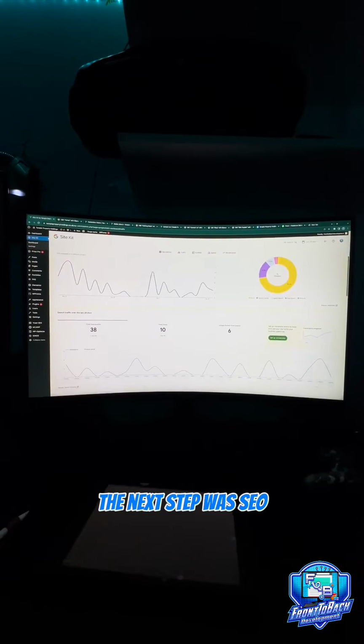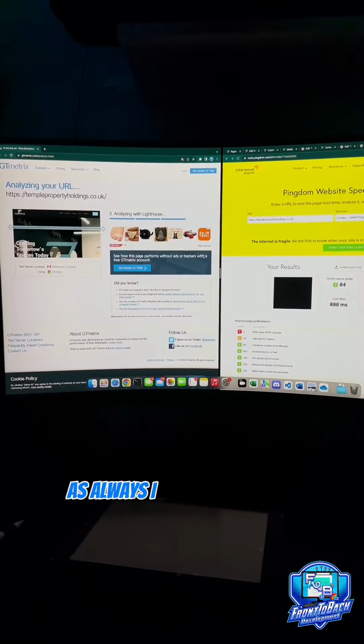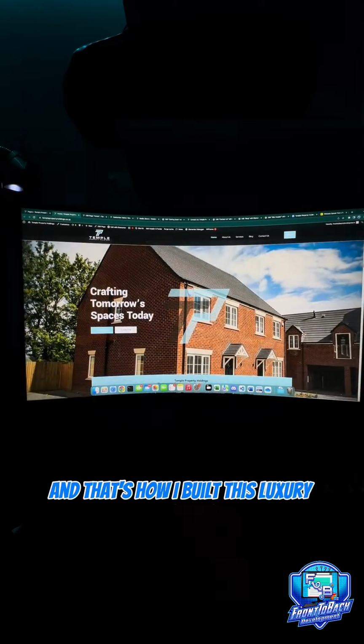The next step was SEO, search engine optimization, to allow the website to rank high on Google. As always, I make sure all my websites load fast and I tested the speed of the website. And that's how I built this luxury website for my latest client.